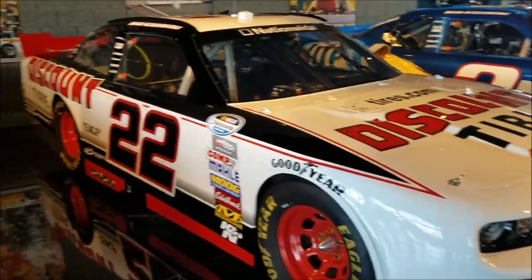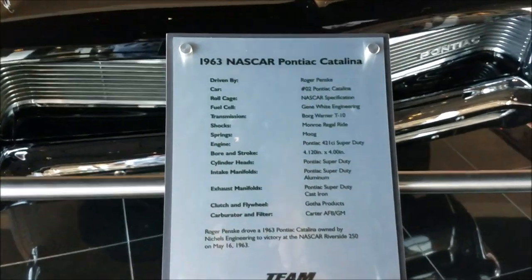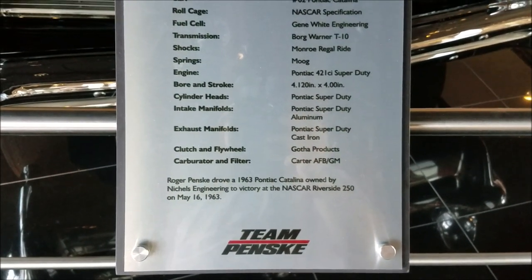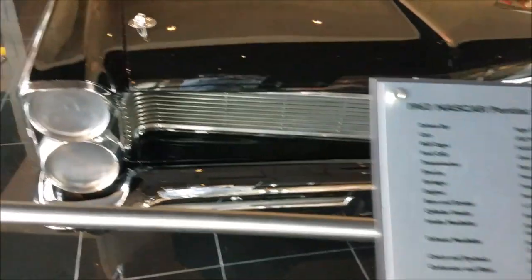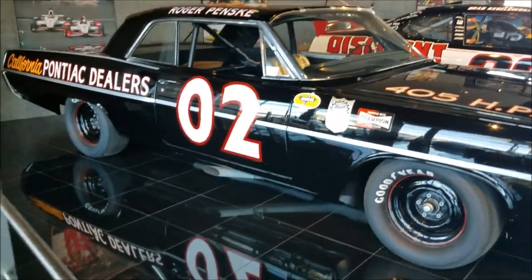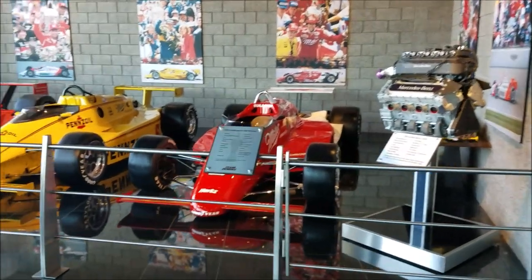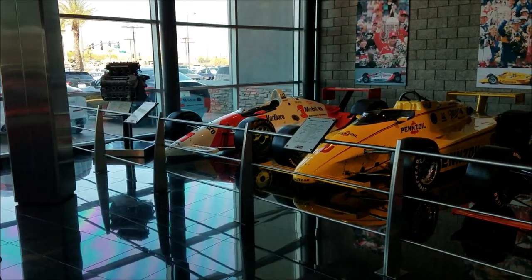Very boxy front end. Pretty neat. '63 NASCAR Pontiac Catalina. A NASCAR Riverside 250. Pretty neat old stock car there. So yeah. And then over here, back around to '85, '84, and '91. Danny Sullivan and a couple of Rick Mears cars.